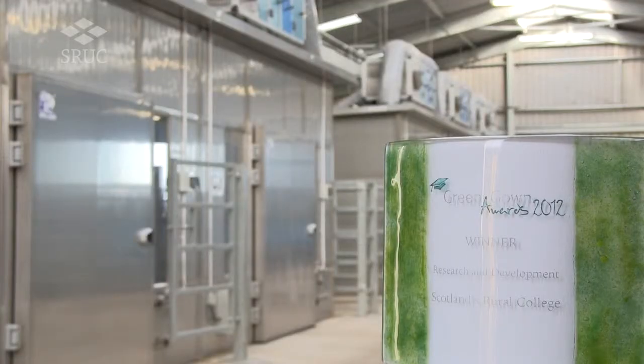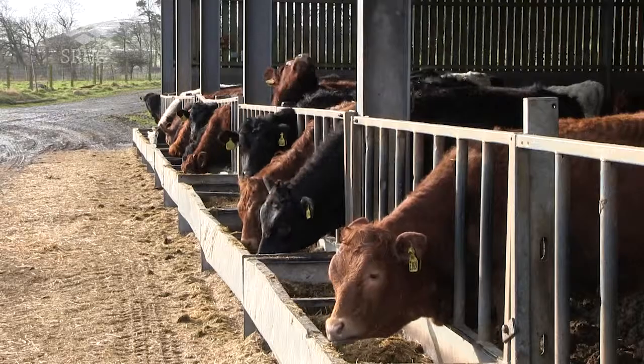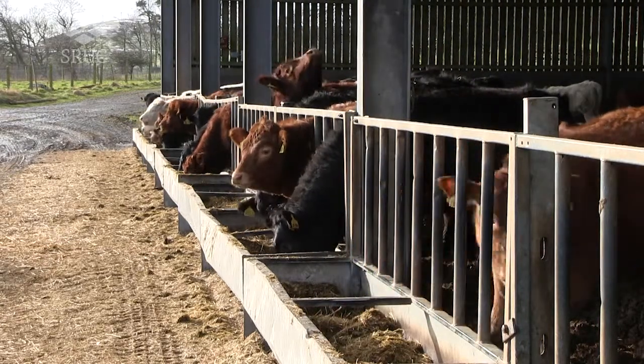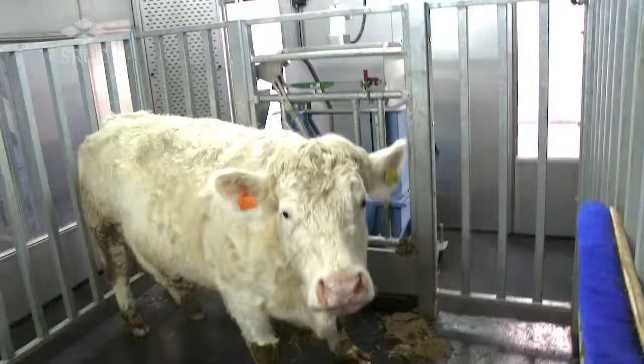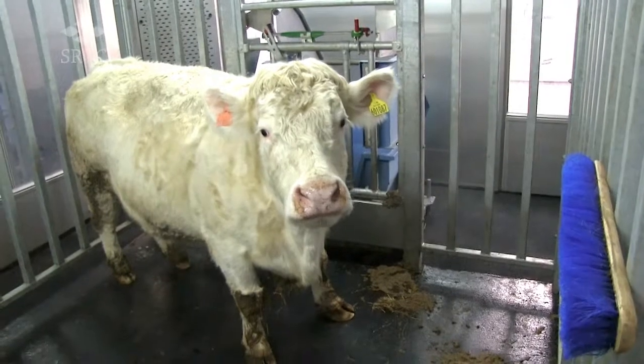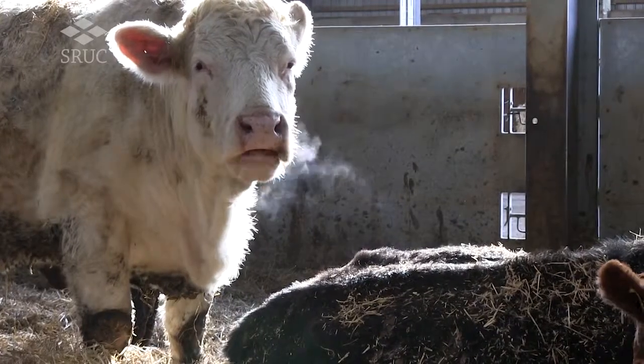GreenCow is an innovative, award-winning research programme. It's making a fundamental contribution to our understanding of greenhouse gas production by livestock, like cattle and sheep. This key facility in Edinburgh is part of international efforts to reduce the impact on climate change from emissions by ruminants.